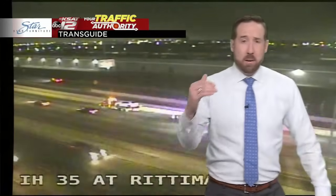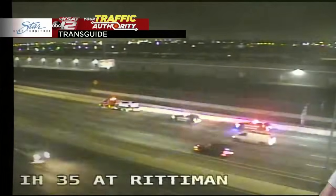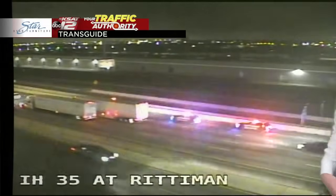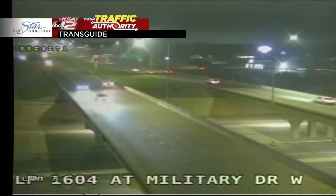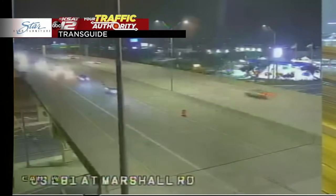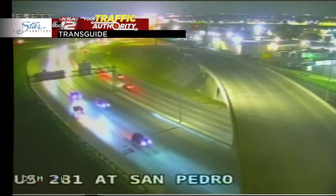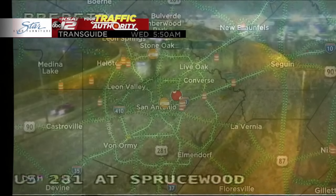They'll clear that out. But keep in mind, if you see those flashing lights, you've got to get over a lane or slow down. That's the rule. And you can see most of the cars are abiding by that as they slow down with that incident on the shoulder. Let's take a look at some of the other TransGuide cameras here. And that 1604 Military looks good, 281 Marshall Road. I'm just not seeing a lot of fog. We had quite a bit earlier, as Mike will tell you here in a second, but it looks like a lot of that has lifted, at least here across San Antonio. Maybe not the case in other parts of our viewing area.